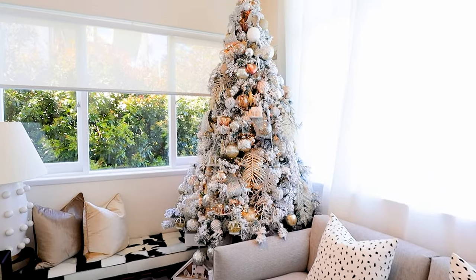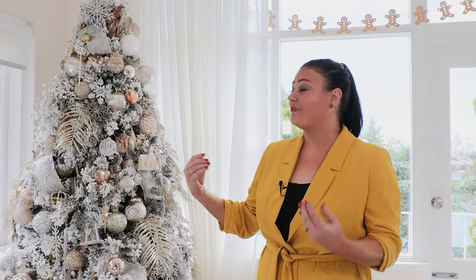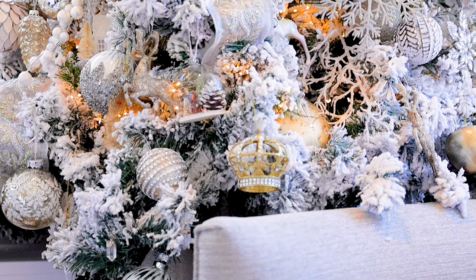Tree two. And why do I have two trees? Well, why the hell not? It's 2020 and I couldn't decide, so I did two. Now this is my usual tree. It's a beautiful flock tree from Fresco Emporium. And as you can see, it's got that winter wonderland snowy feel.